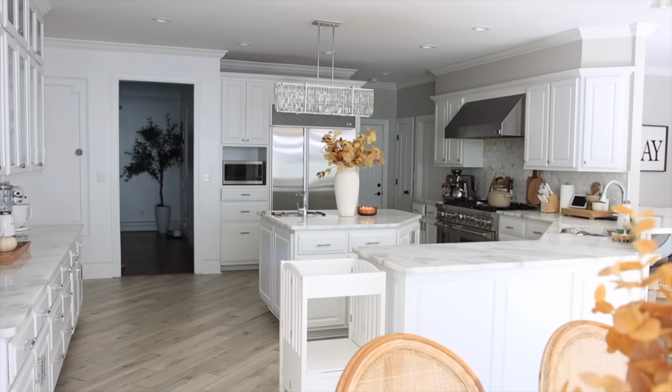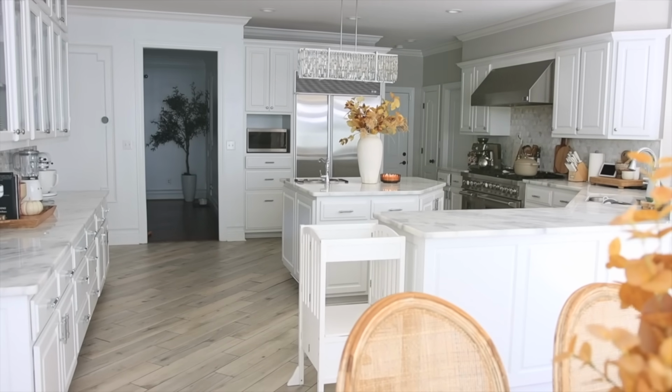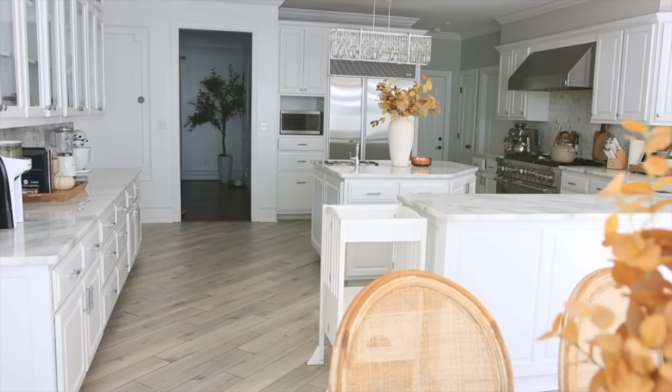And as you guys can tell, I kept the fall decor in the kitchen very simple. I just added an arrangement to the island and then a pumpkin here and there. So it's really simple.